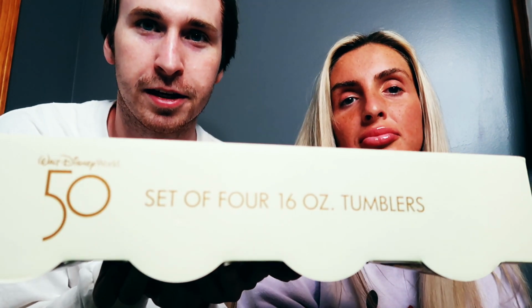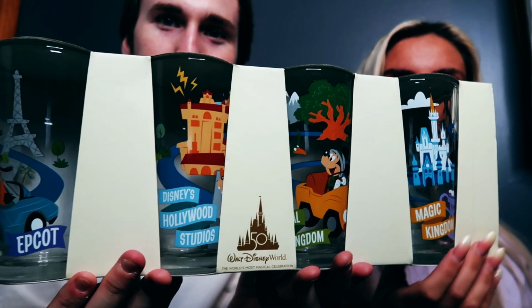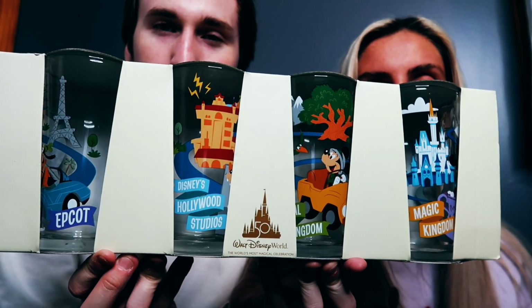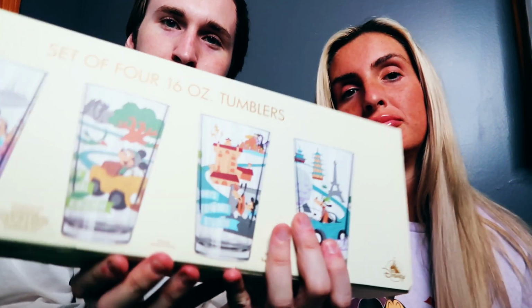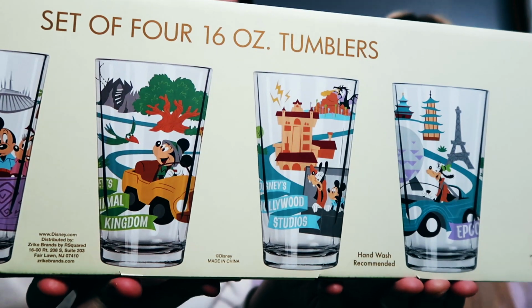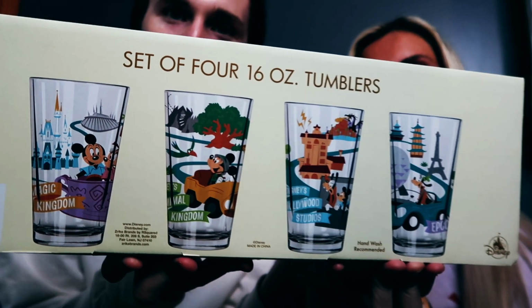It's so cool. And then last, out of the BoxLunch mini haul, but definitely not least, this is super, super cool. I found this. Jamie did find it. She spotted it in the store. Check this out. Okay, so before I show them, it is a Disney World 50th set of 4 16-ounce tumbler glasses. And check that out. There they are. And so it's all four of the parks with some super cool designs for the 50th. On the back, if you look at it, it actually shows the designs a little bit better. So you can see you got Epcot, Hollywood Studios, Animal Kingdom, and Magic Kingdom there with awesome designs.